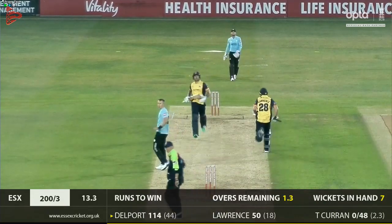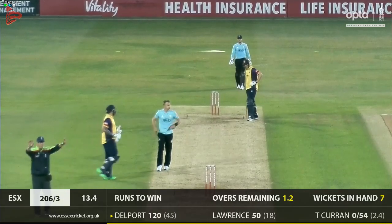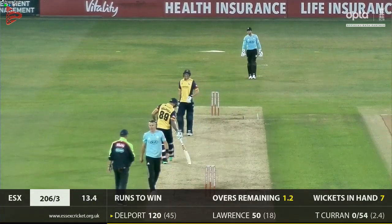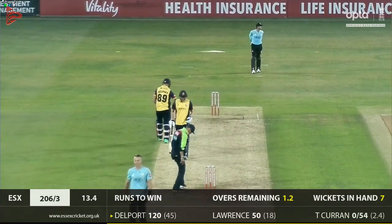That one's pulled in the air. That's going to go for 6, is it? Has it got the legs? There's a fielder underneath it. It has. Again, I didn't think he hit that, but it had to carry. Another 6. He goes to 13 sixes, and the score goes to 206 for 3.